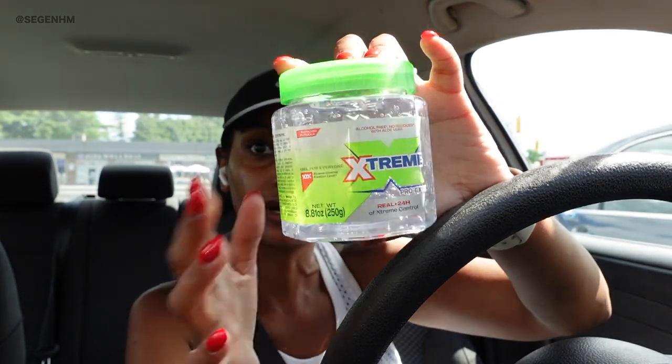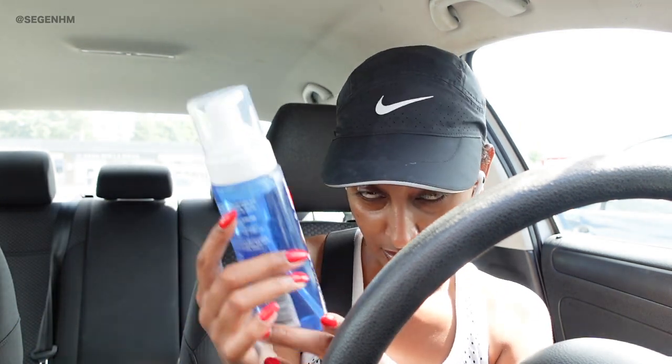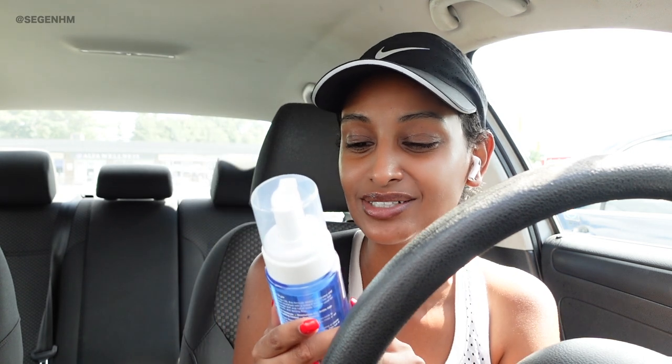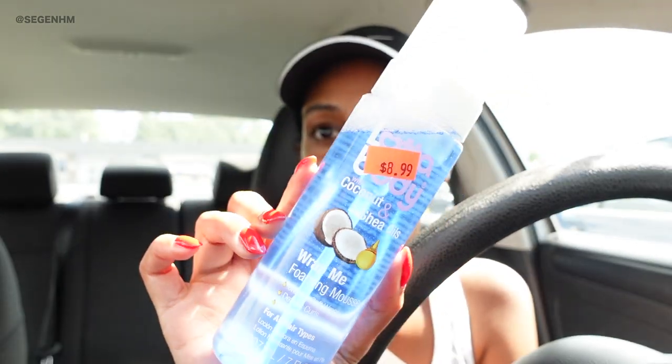Okay, so I am back, and everybody asks which hair gel I use, and this is the one that I've been really liking lately. It's better than the Eco Styler gel because it doesn't flake my hair, and it doesn't have so much product buildup. And for the foaming mousse, I decided to get this, the Nairobi one. It's a bit expensive, and I find that it doesn't dry as fast as this one, so this is the one that I've been using lately.